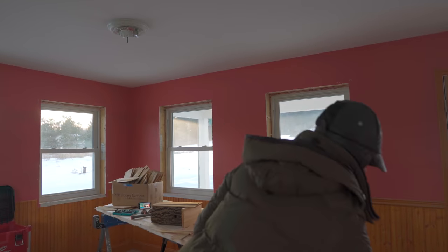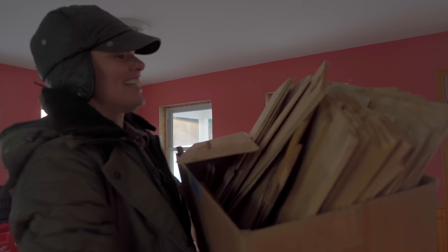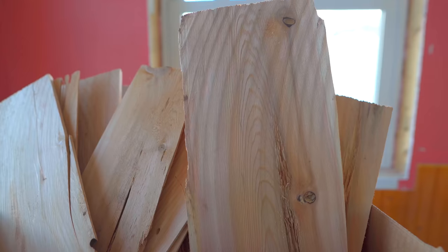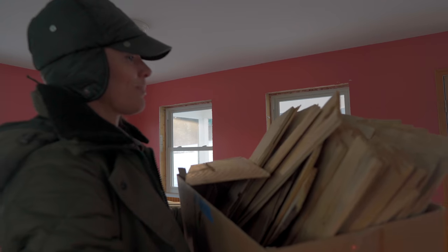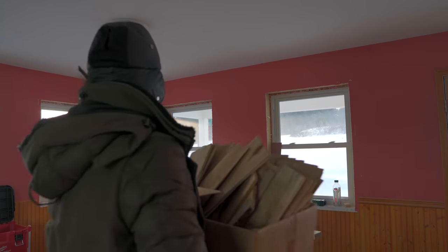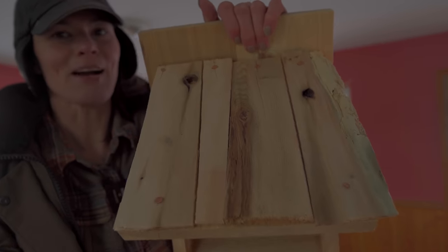One of the things that we got when we went to the Ithaca Reuse Center, I'll show you, all of these cedar shingles, and we figured, oh my gosh, we could actually use these to make the bird boxes look really nice and rustic. I started on this one yesterday. That's my artwork with it.